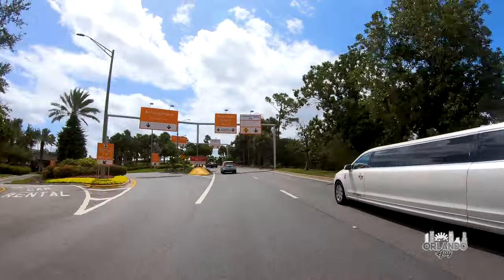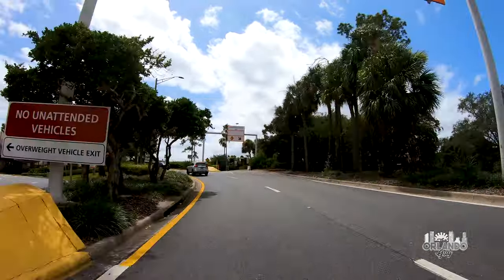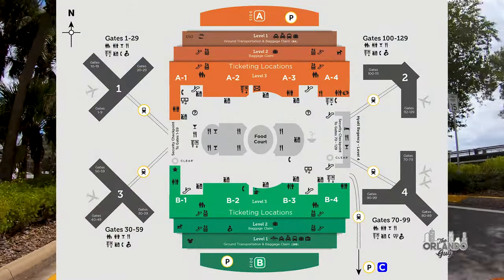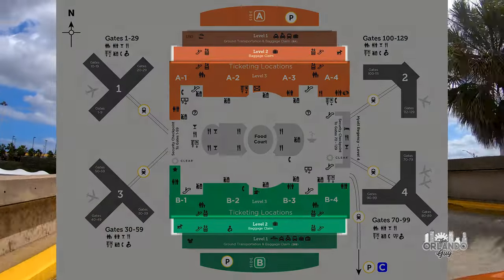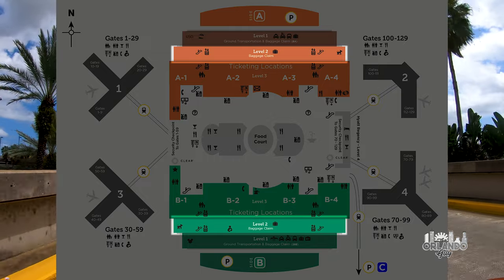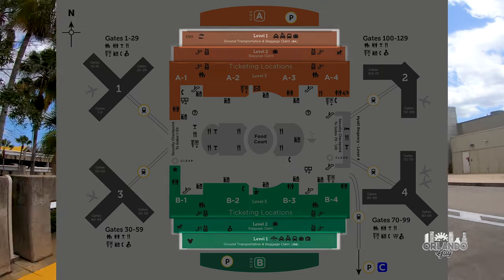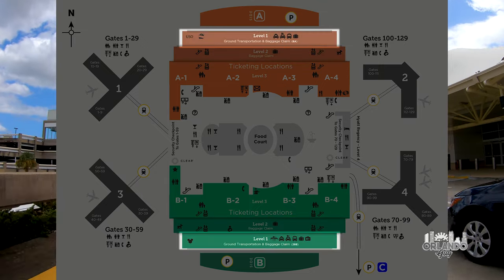We're almost out of here and onto the fun, so next up is ground transportation. If you're traveling out of the airport by curbside pickup or private car, exit the main terminal on level 2, the same level as baggage claim. If you have a rental car, taxi, express pickup, shuttle van, or resort transportation booked, head down to level 1.